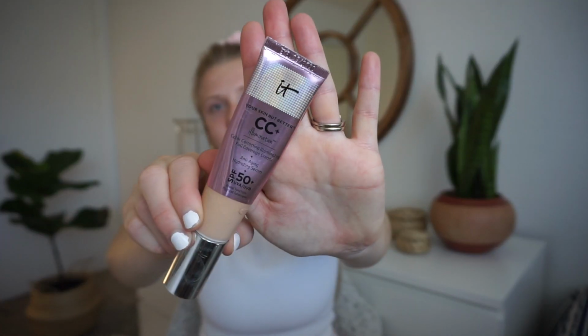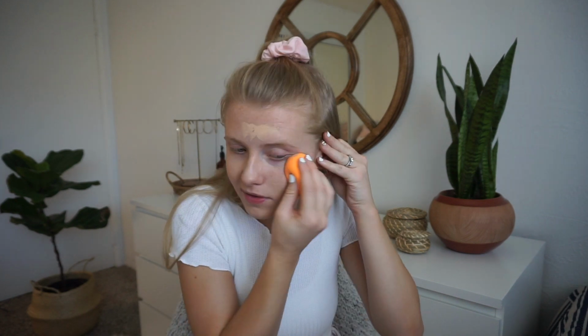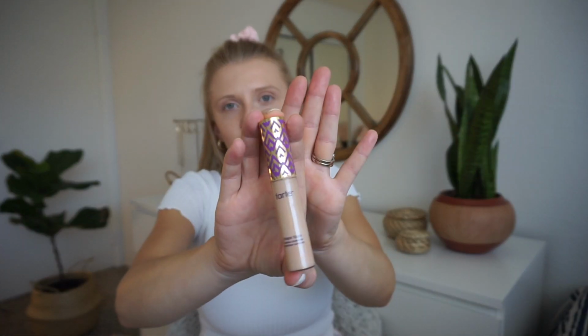Okay, next step is foundation. Nolan picked out the It Cosmetics CC cream and I'm just going to be putting that straight on to my beauty blender. This might be a little bit too light for me. I couldn't remember, but we will work with it. It's a little light. Okay, so I got my foundation all blended in. It is a little bit too light, but we can work with it. It's not too bad.